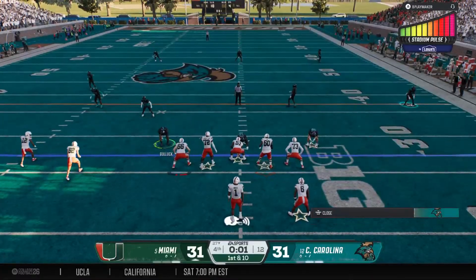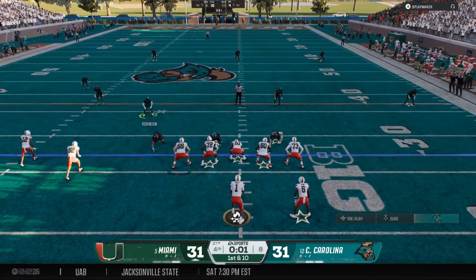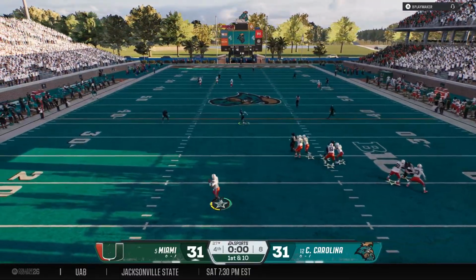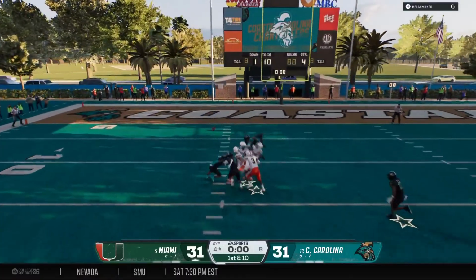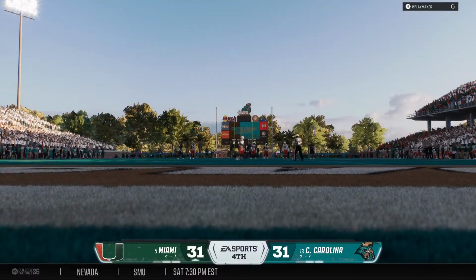Set up at the 27. First down. Looking to throw the football. He's looking deep down the middle. Desperation pass falls incomplete. Now we're headed to overtime.